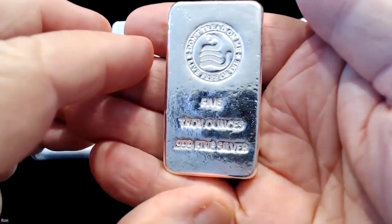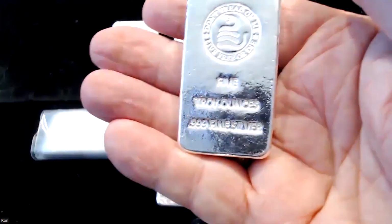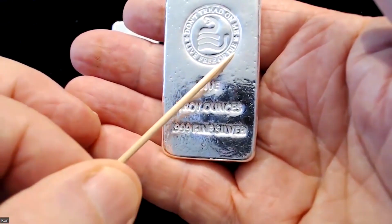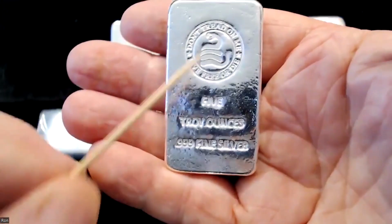What you're looking at right now is the emblem from the Gadsden Flag. Don't tread on me. And then there is another motto beneath that top motto: live free or die. This is a beautiful rendering of the Gadsden flag emblem.